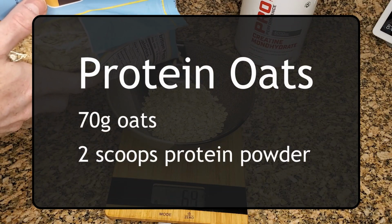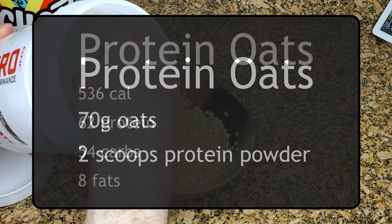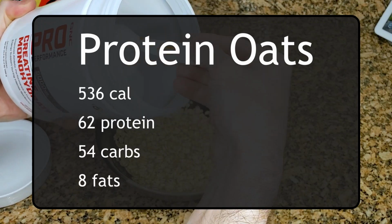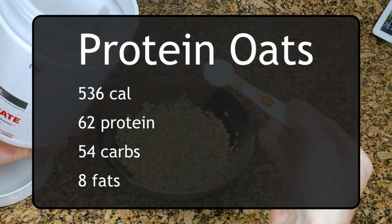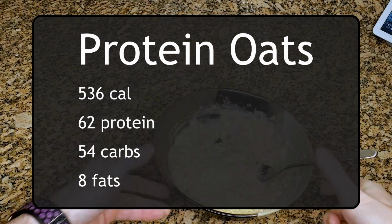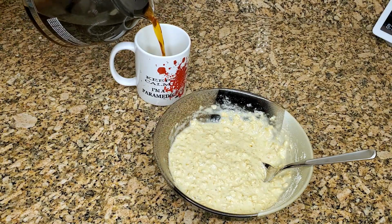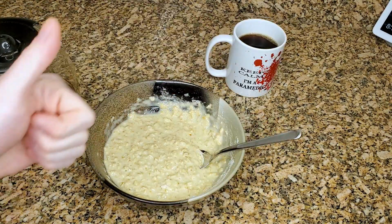In all honesty, I eyeball the water when I make it too, just for consistency. I also add creatine. That's how I get my creatine. I'm using Ghost's whey protein. You can use any protein though, it doesn't really matter, as long as it mixes well. Keep it simple, keep it easy.